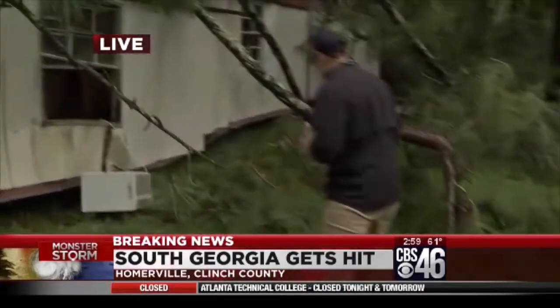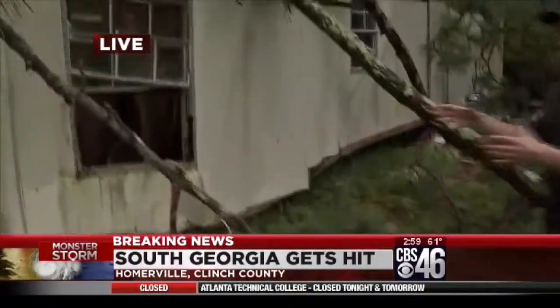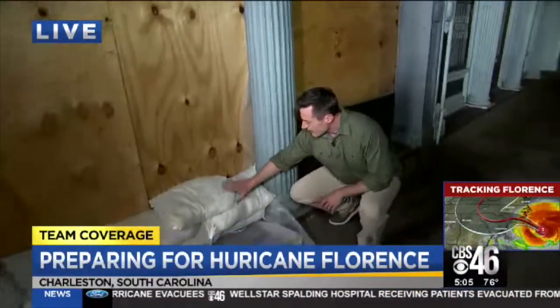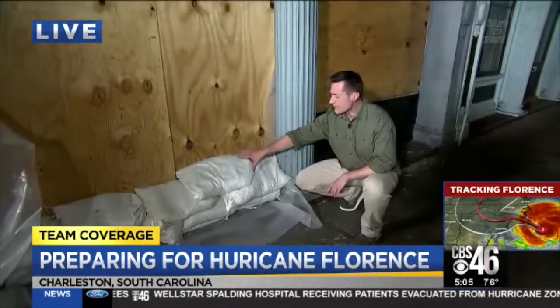I mean, talk about lucky. They crawled out of the window just so they could escape this fallen tree. The businesses are already boarded up for the most part. A lot of this you'll see. These are sandbags that are blocking the front of the doors here.